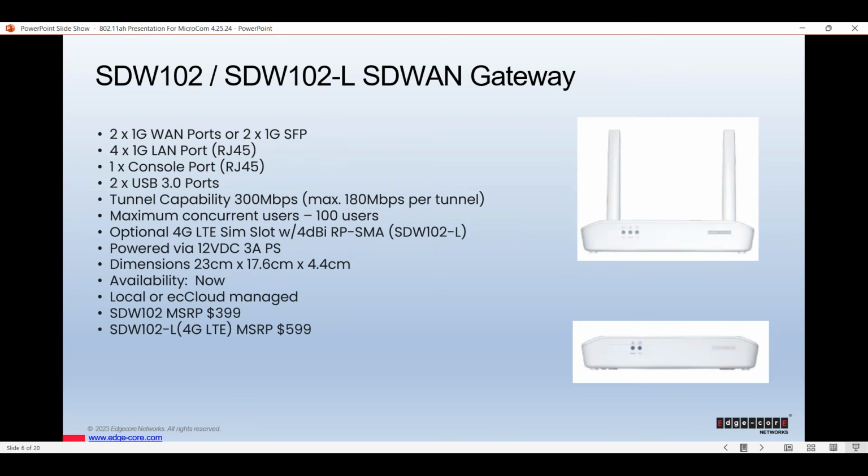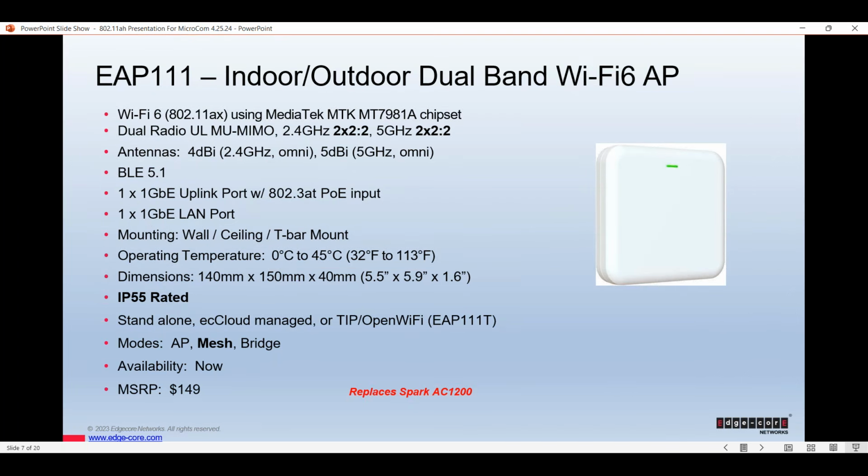Okay, also an SD-WAN router. There are actually several SD-WAN routers available, but this one is more of an SMB WISP kind of one. I would say this fits the market, so I figured I'd cover this one today. There are 2 variants: one with a 4G LTE module and one without.